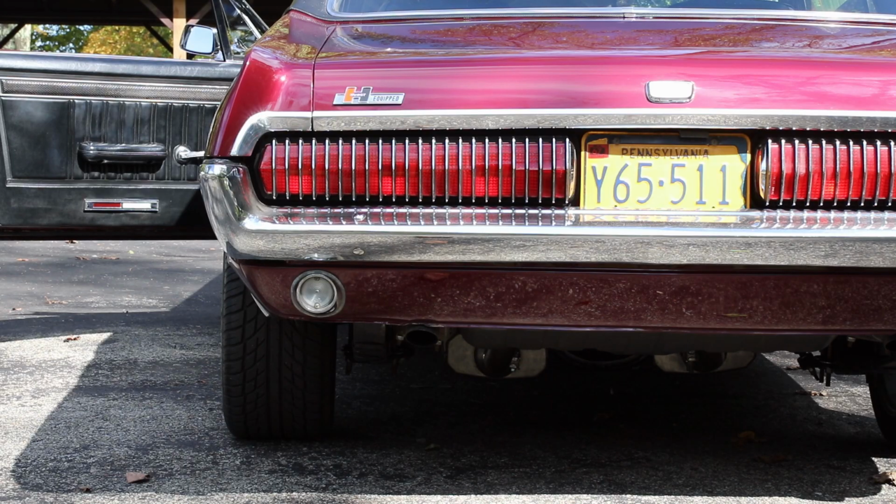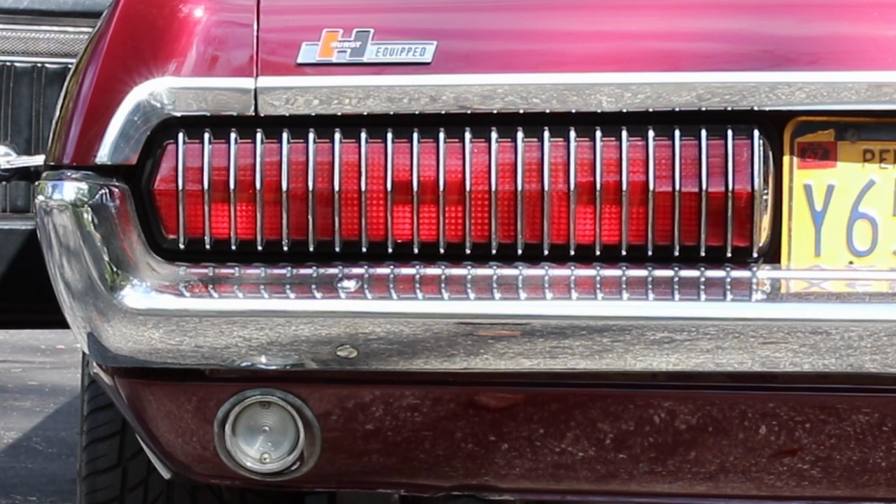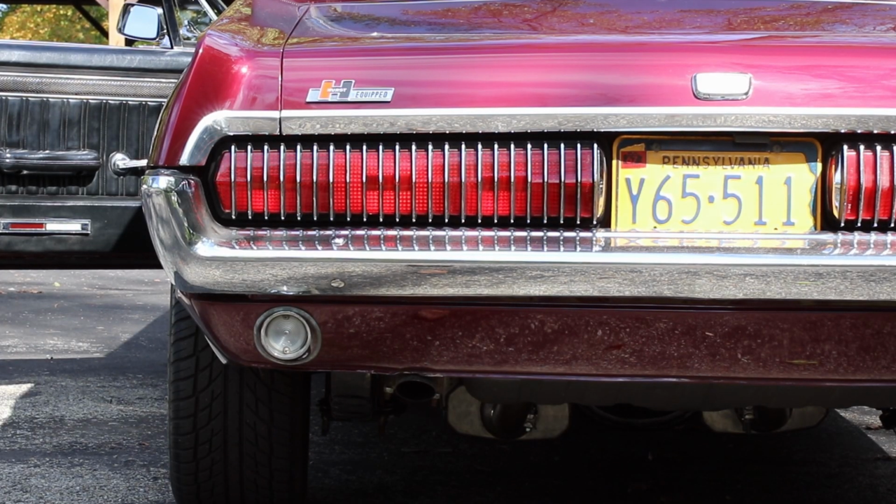I actually got the original sequential taillights working in the back again. Most guys replace that with electronic replacement units, but there's a gob of wires about 2 inches in diameter that goes into that brain in the back. It just works the turn signal system in it. You can hear the motor running in the trunk when they flash.